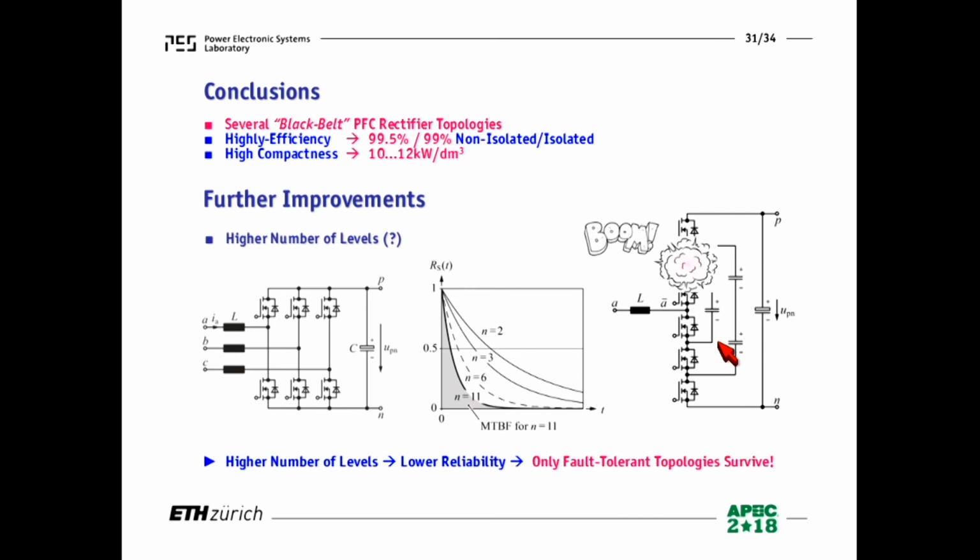I mean, one issue which I would see here is if you have a failure here, then without redundancy, you are lost. So if you go really high number of levels, there will be lower reliability or lower mean time to failure. You can nicely predict this actually. And then without the fault tolerance, you would be lost, I guess. It's also well known from medium voltage.